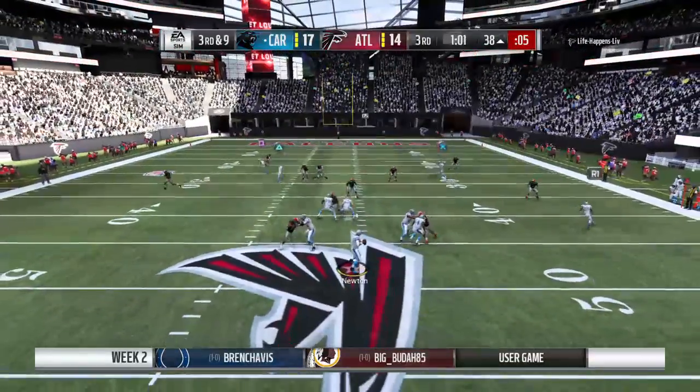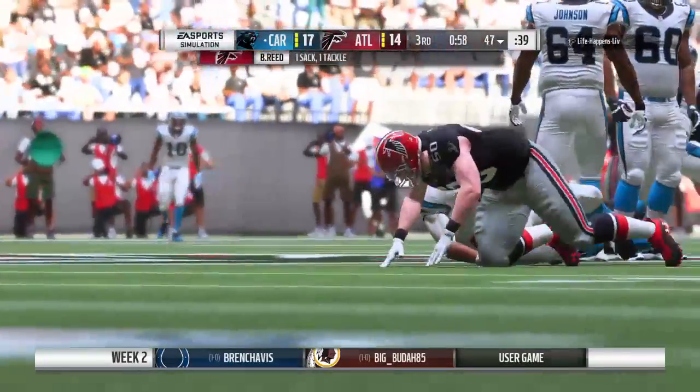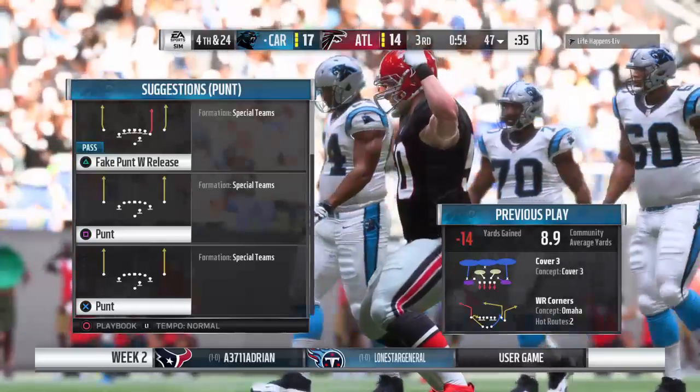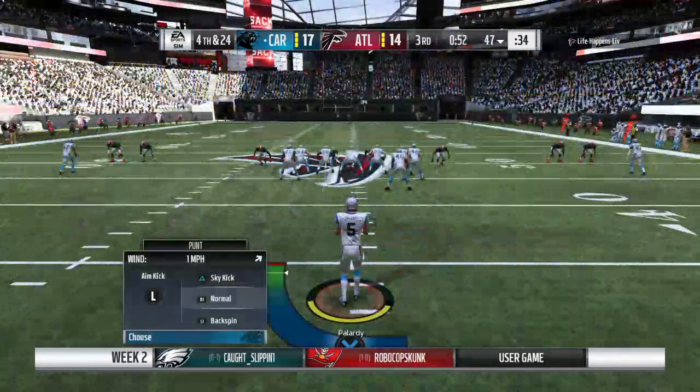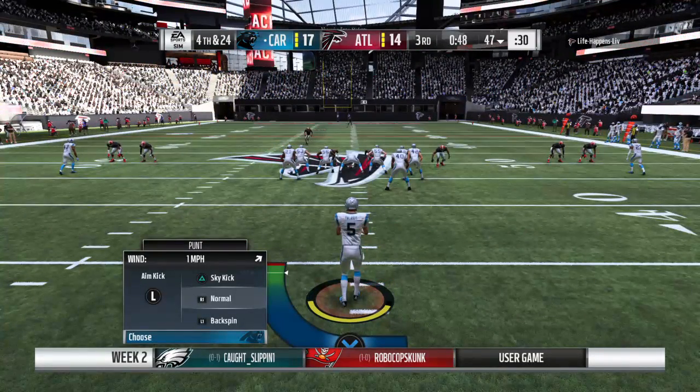To the air again, Newton. Here as he's taken down. Brooks Reed in there to make the play. It'll be a loss of 14, and it'll bring up a 4th down. Here's Michael Pilardi now as he's on to punt for Carolina.